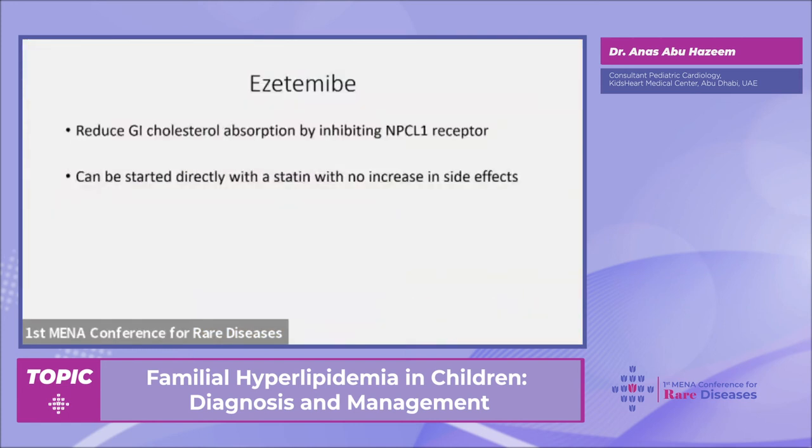Ezetimibe is a medication that inhibits GI absorption of cholesterol. Now, whenever we see a patient with heterozygous or homozygous hypercholesterolemia, we start immediately with a statin. The dose is usually 10 milligrams. And even if you start with a statin, there's usually no increase in side effects, and it reduces the incidence of cardiovascular complications by around 6%.